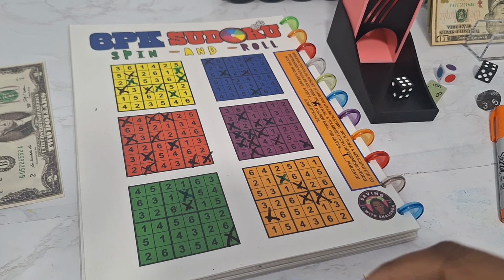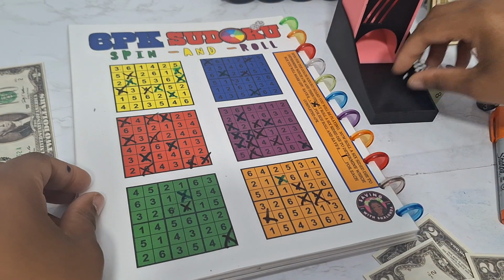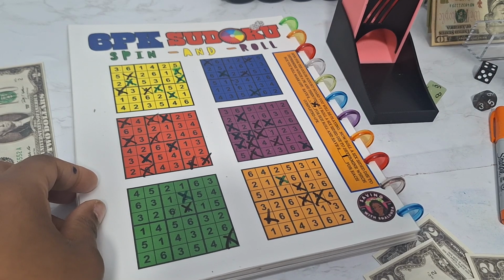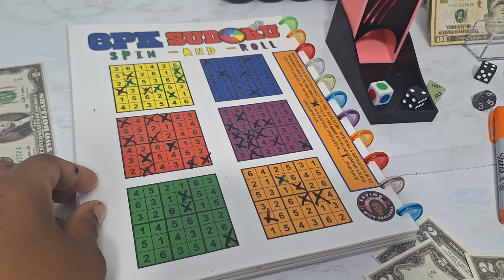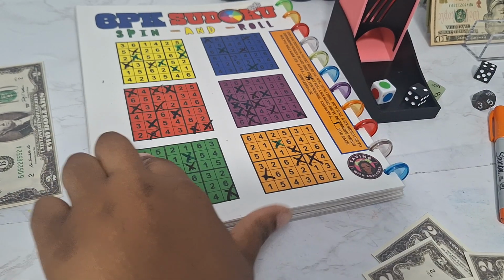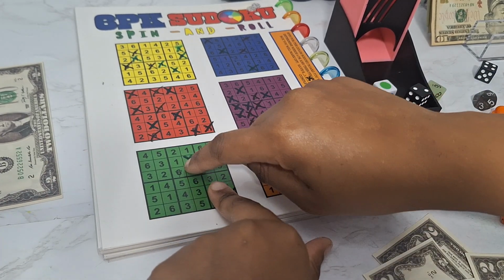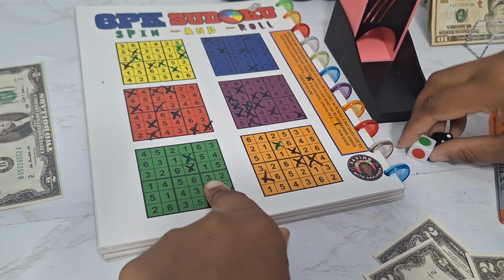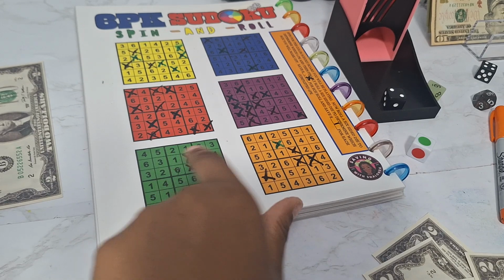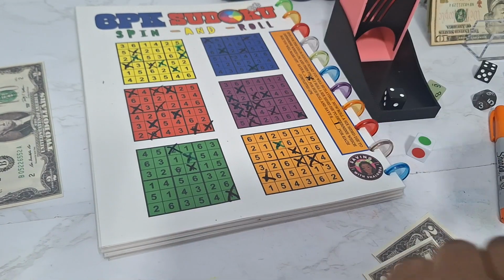1, 2, 3, 4. Okay. All right. Here we go. So, what we're going to do here is we got to roll our purple dice and roll color dice and our number. So, we're in green, board number 2, Sudoku puzzle number 2. And then we're going to roll to get one of these numbers to mark it out. Okay. We got a 2.